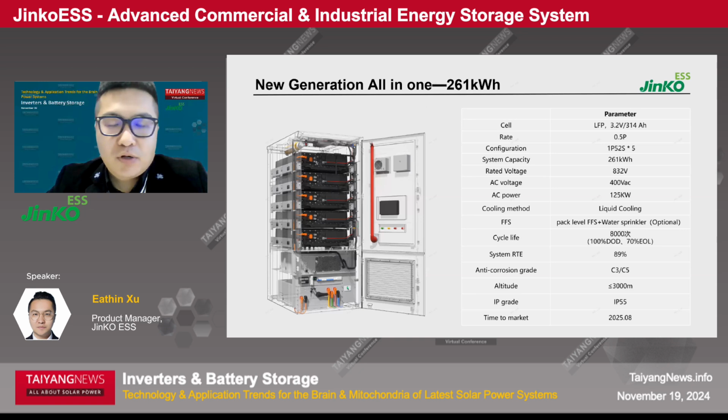Okay, let's move to our G2 product. This is our all-new generation commercial and industrial product. It features a 314 Ah battery cell, increasing the system cabinet capacity to 261 kWh. And the AC side output has also reached 125 kW. Also, its datasheet is shown on the right side, with some key parameters.